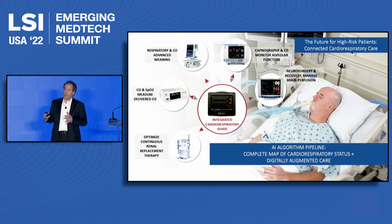The vision with this product is not just one algorithm and then, you know, run away. We have other algorithms in the pipeline, and what we're trying to do is to provide connected cardiorespiratory care. Right? When you think about the foundation of these patients, trying to make sure that you're managing all the different organ functions together, right? If they're on a ventilator, how do you know if their heart is ready to support the work of breathing, right, when they get off the ventilator?